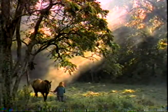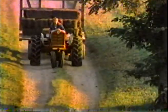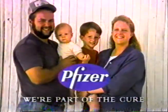Farm life is the only life Valerie Shaw could ever imagine. But the animals and hay aggravated her asthma, causing dangerous lung infections that almost forced her off the family farm. With proper care and medicine we developed at Pfizer, Valerie won't have to leave the animals, the land, or her heritage. Pfizer, we're part of the cure.